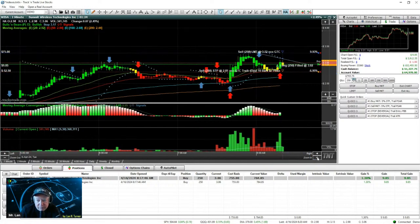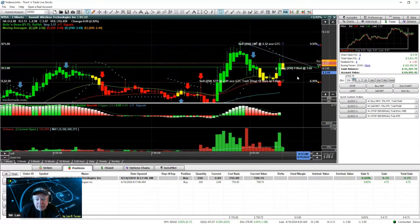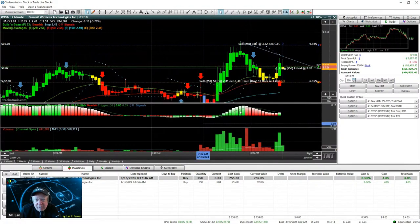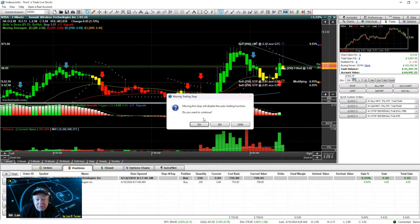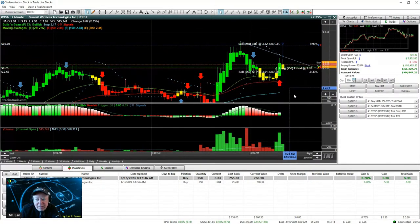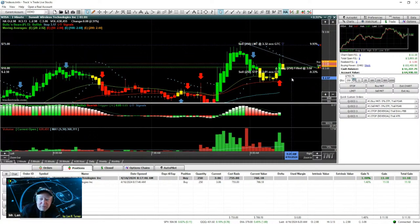Okay, we can do that too. If I try to move it, it's going to say, hey, I'm moving it. You want to move it? Yes, I want to move it myself. Oh, wait a second. You move it yourself. All right, do that then. So I brought it right up there underneath. So if it comes back, it just stops us out with a real small loss. We want it to go, though.